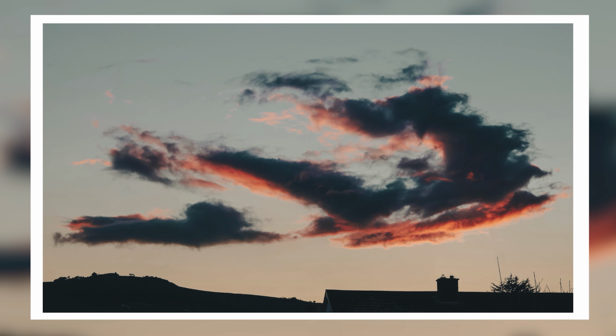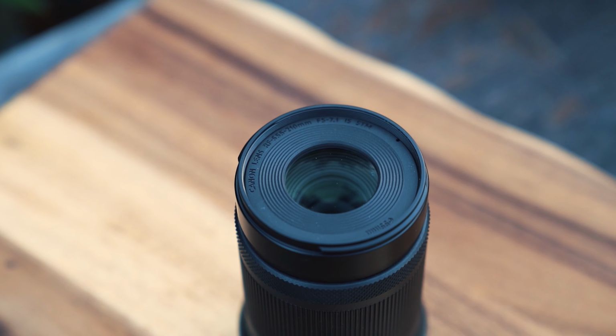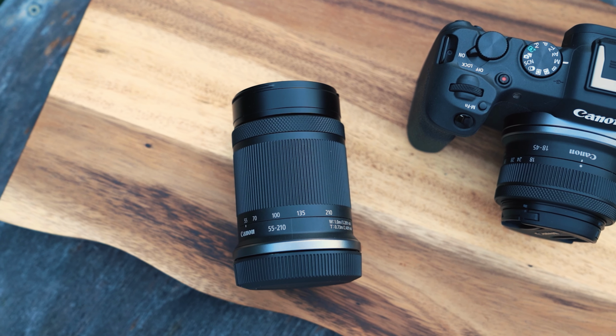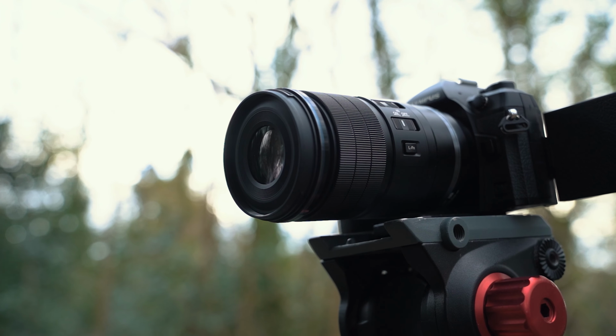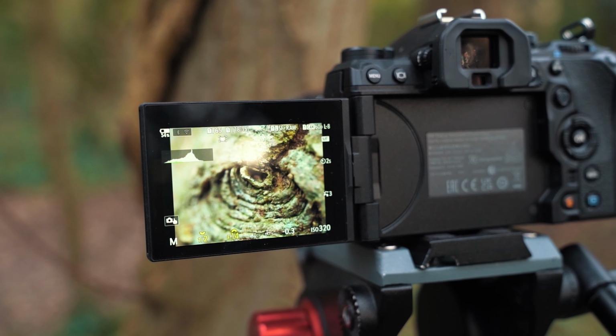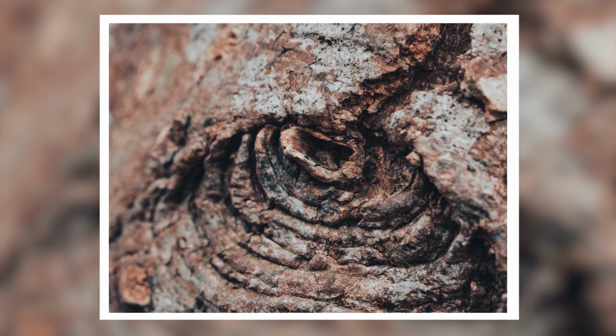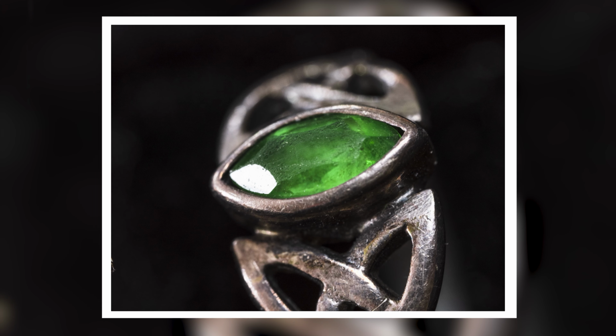We saw some new lenses as well, probably most notably the RF-S 55 to 210mm lens, which is a nice telephoto option for some of those APS-C cameras. And it's nice and small and it's nice and lightweight and all that kind of stuff. We also saw a new lens from OM System, the 90mm macro lens, which is a great option for anyone looking to shoot macro, especially Micro Four Thirds. Always a good system for macro. You're getting so much reach. That lens has such high magnification capabilities. Really is able to capture some stunning stuff.